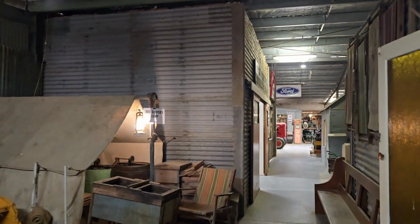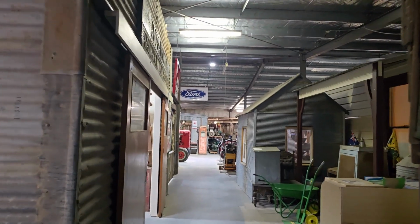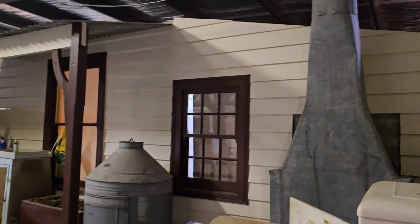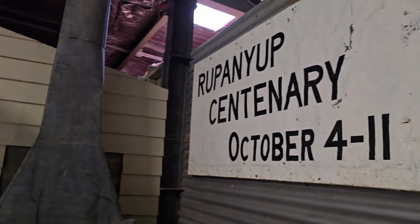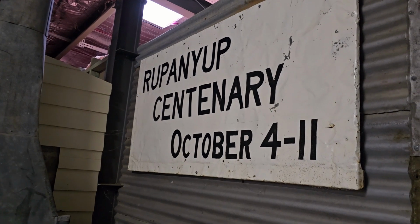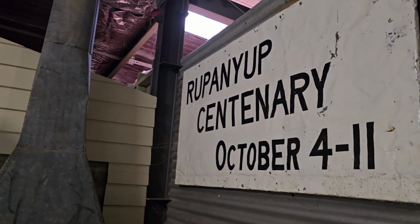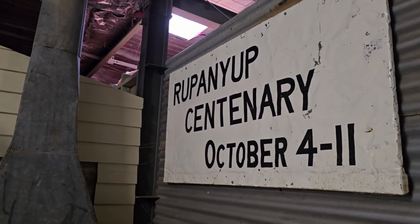Absolutely. So we're back out in more of a shed type area now. And here I think we have one of the houses that we've recreated, complete with a galvanised iron chimney. There's a sign for the Rupanyup centenary. Oh, I don't know when that would have been. I'm not familiar with Rupanyup's history. Matoa was 1872, so 1970. So I reckon it'd be early 70s sometime.